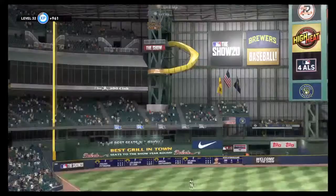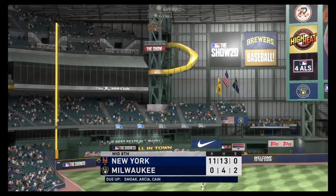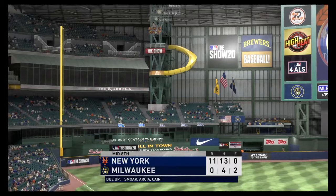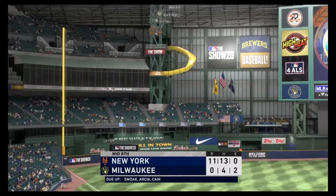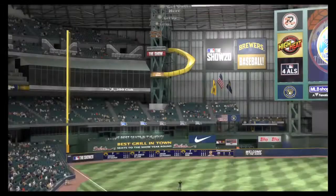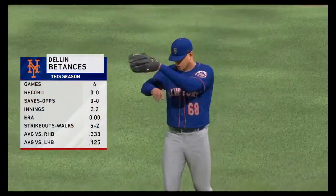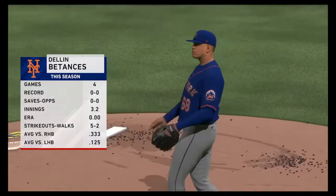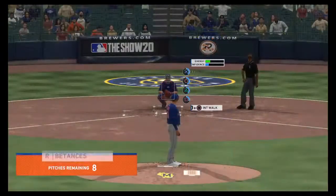So they pick up 3 runs on 3 hits, no errors, and 2 left. Not too many more shots left. Home half of the 8th coming up. The Mets are out on top, 11-0. Dylan Betances is on to pitch out of the bullpen in the bottom half of the 8th. Number 68, Dylan Betances.